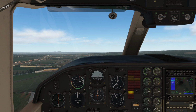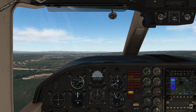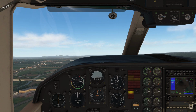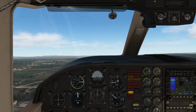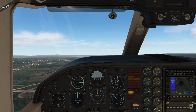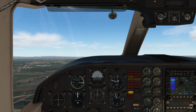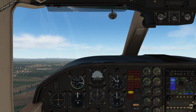Once we're 200 feet above the ground, we can retract the flaps. What we've got to make sure is that the aircraft doesn't sink. So as I take the flaps up, just keep a little bit of back pressure, increase the pitch attitude ever so slightly, and then what I do is keep climbing at a reasonable pitch attitude to about 500 feet above the field elevation, and then I'll just lower the nose and let the aircraft accelerate in the climb.